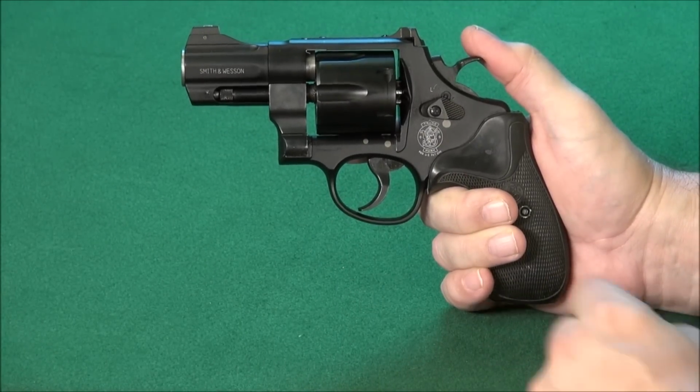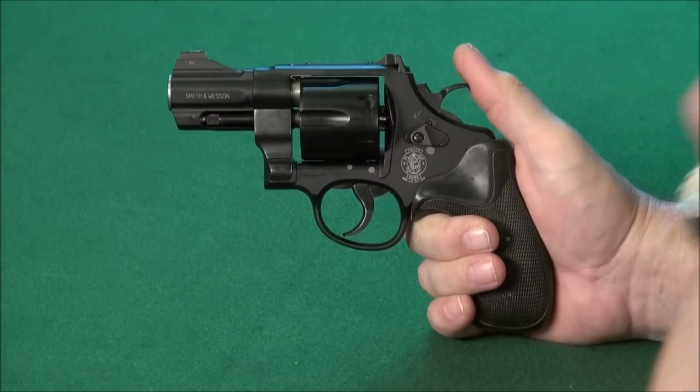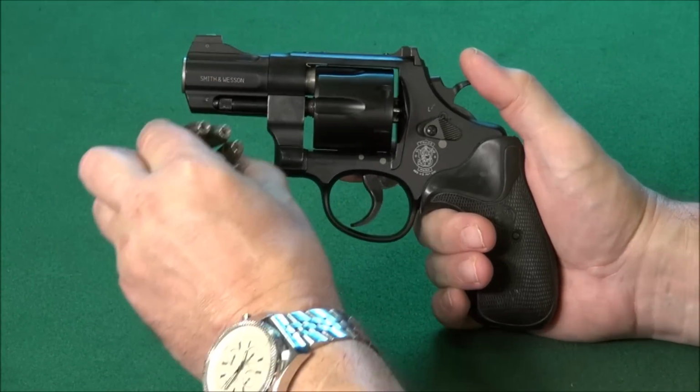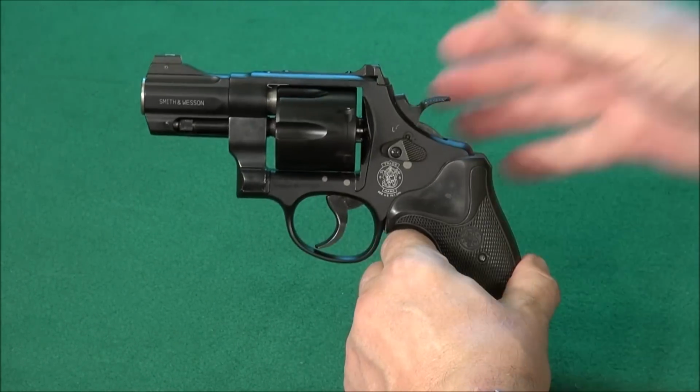Probably something you didn't know about. The 310 is the shorter one, and they make a 610 that's longer. So if you want a revolver 10 millimeter, there you go. With the Double Tap, you're shooting a cannon.